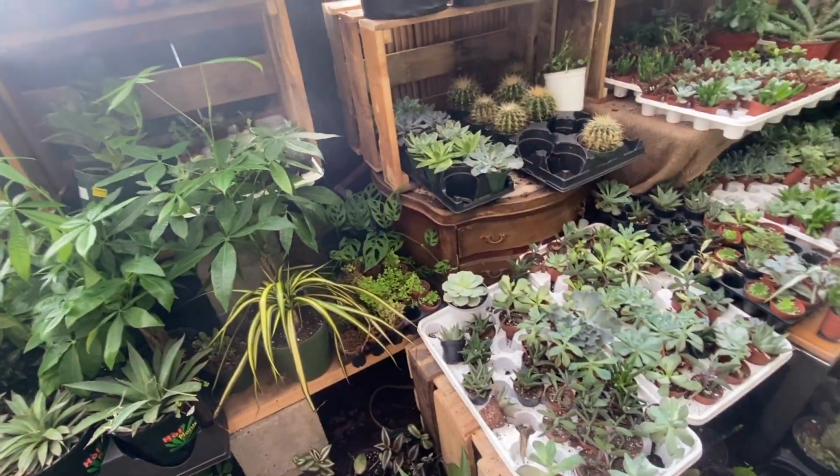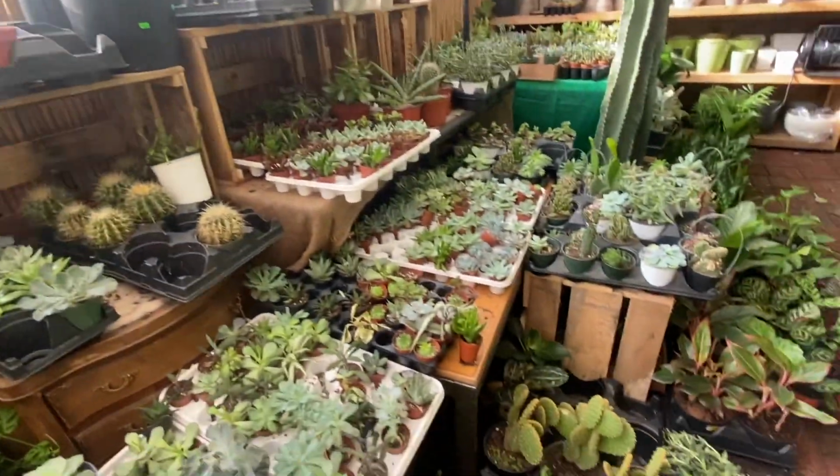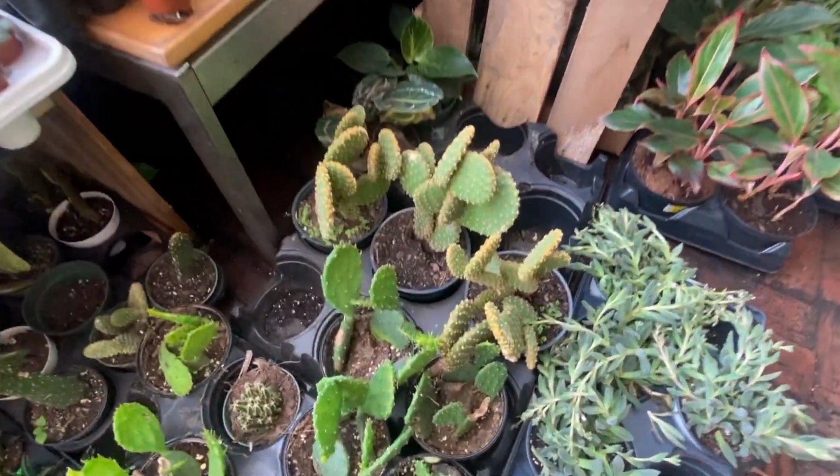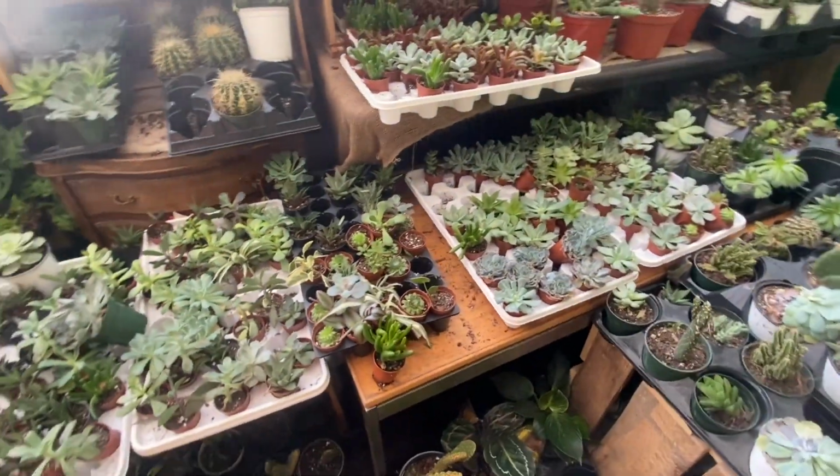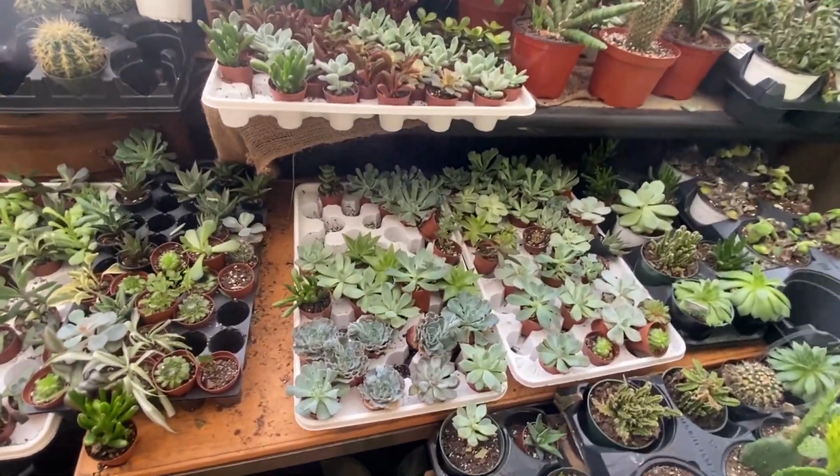And then over here was the succulent and cactus area. So there are quite a lot of options if you're into succulent and cactus. I'm not super into them. I only have a couple now, but this seemed like a pretty wide array of plants to me.